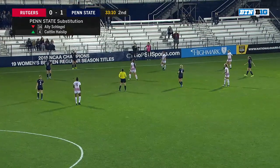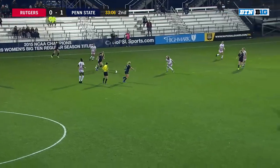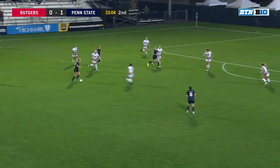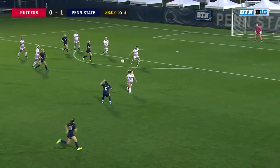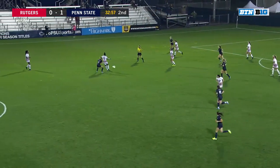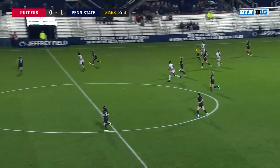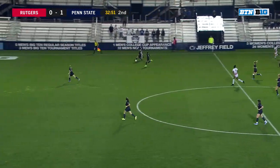So Schlegel's going to come out. Hayslip, who we saw that tough fall, back in there, so that's great to see. Sent in quickly there by Myers. Maddie Myers wears that number 10 jersey. Redshirt freshman from Grand Rapids, Michigan, part of the Michigan Hawks system.